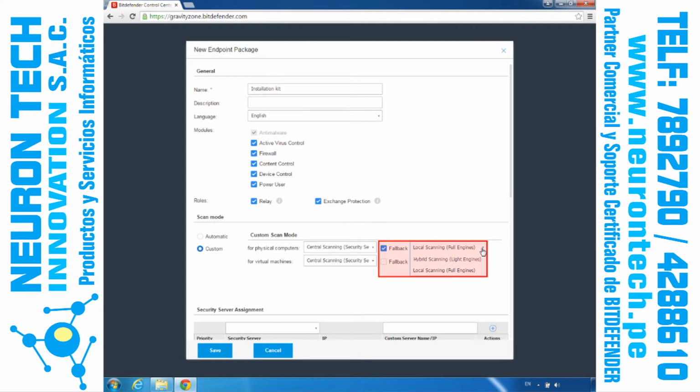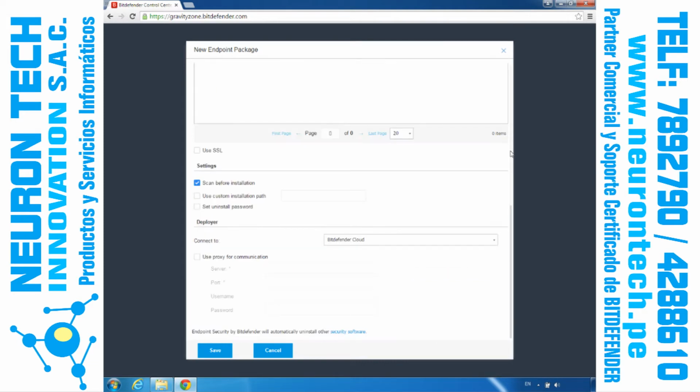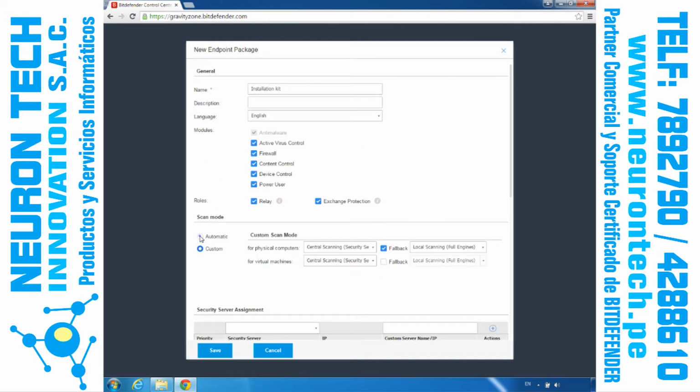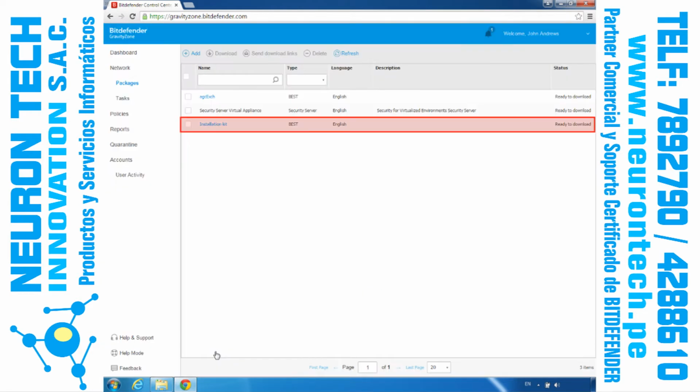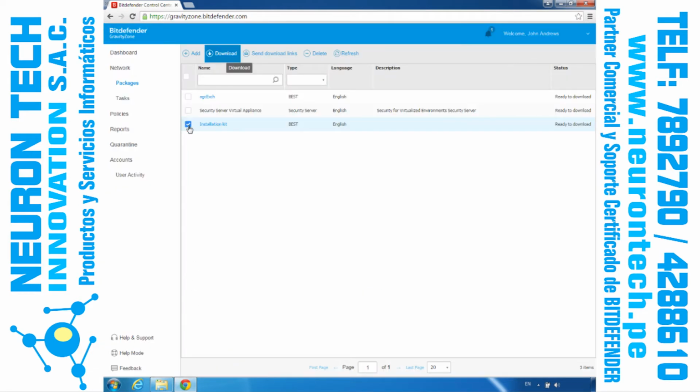When using a dual engine scanning, if the first engine is unavailable, the fallback engine will be used. Resource consumption and network utilization will be based on the engines used. The installation kit is now configured and ready for download. Select the configured package and click Download.